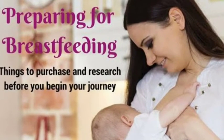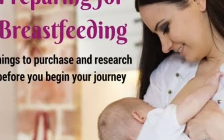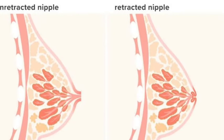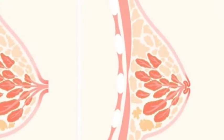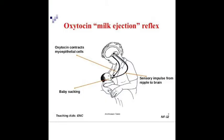Preparation for breastfeeding must begin in the antenatal period itself. In this period, examination of the breast and identification of problems like retracted nipple should be done, with necessary advice for interventions. These help in motivation of the mother and successful establishment of the oxytocin reflex at the time of breastfeeding.